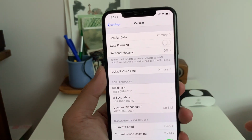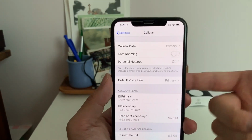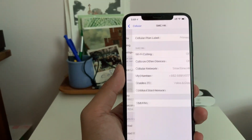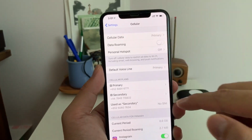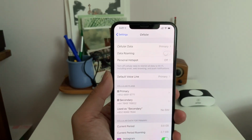But the con is, if you forget to change your settings to primary, you might accidentally be using your secondary SIM's data, and that might cost you a lot of money. Let's say I'm using my Hong Kong SIM right now. If I get to London and forget to go into cellular plans and change to secondary, then in London they might start using my Hong Kong SIM card's data on roaming, and I'll come back with a really large bill.